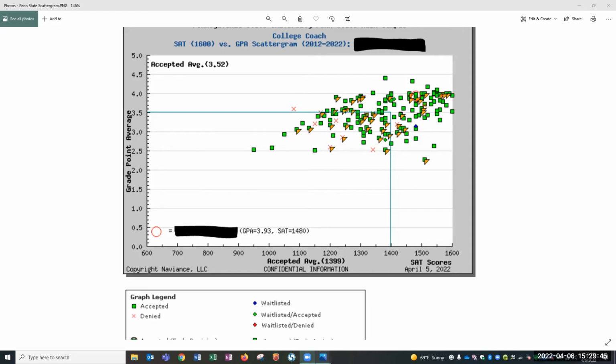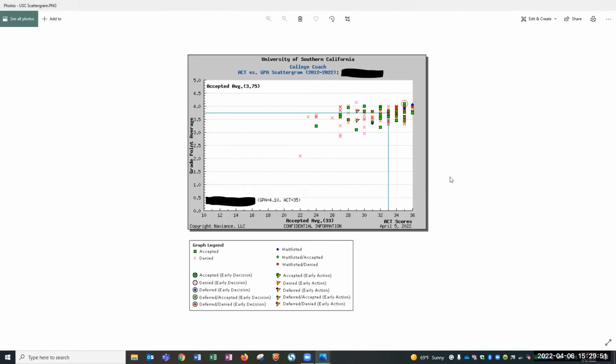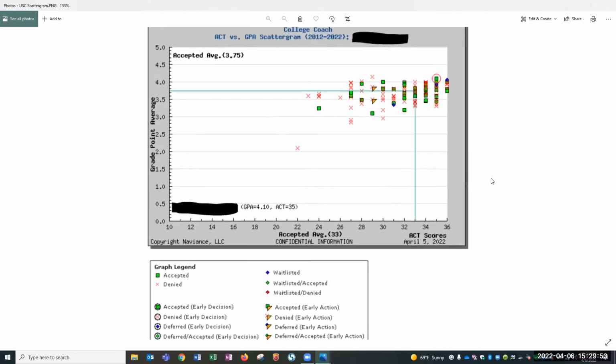So I have another scattergram. Let me see if I can bring this up. Sure. Can you see this one, Sally? Yep. I'm going to roll in a little bit more. USC is right there.